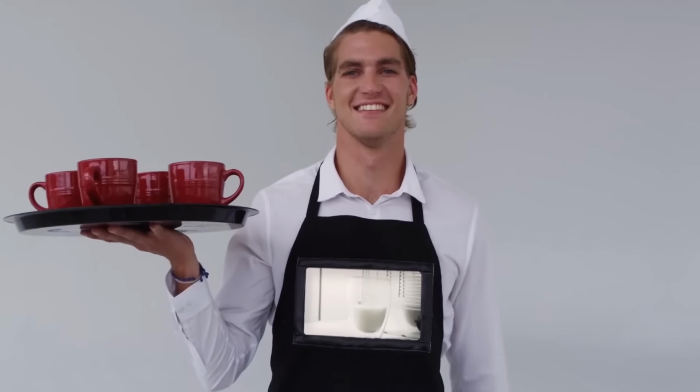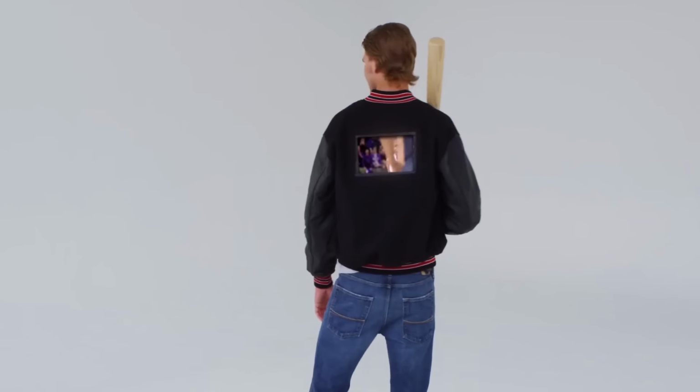However, there's a drawback. The battery lasts only up to 4 hours. If you plan to be out for an extended period, make sure to carry a power bank for added convenience during your walk.